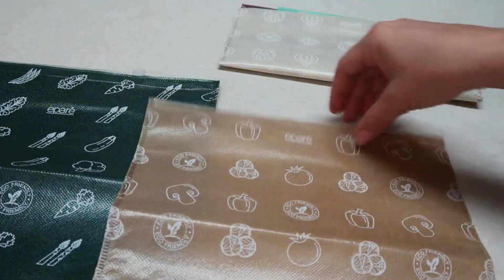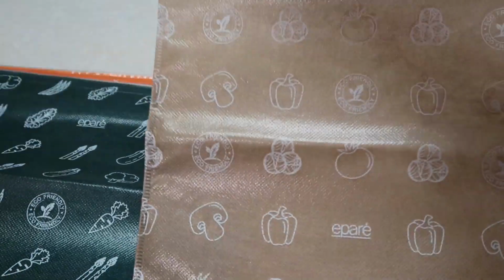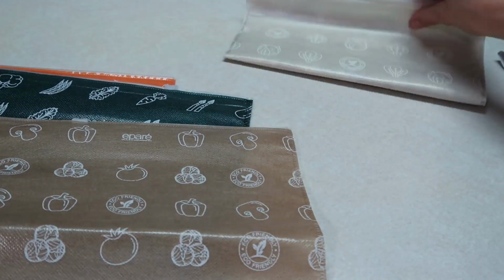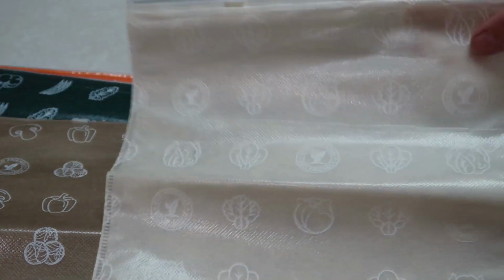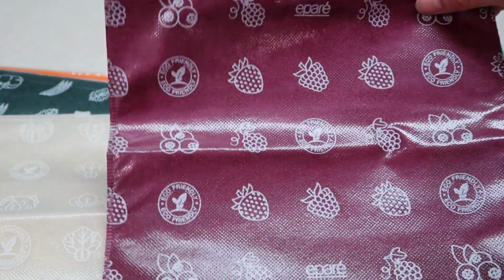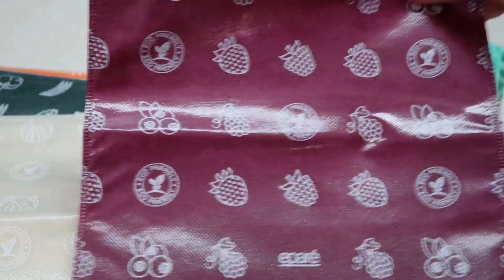Here is one. This one's a little bit smaller. It's like a tan color. We have another one. It's, I guess, like a beige, almost white. Then there's one in a nice maroon.